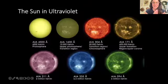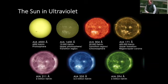Any other questions? Yeah. Could you go back to the slide of the sun real quick? The really pretty picture of the sun, the one with the different wavelengths and temperatures. My question is that going down from 4,500 to 171 angstroms, you seem to be going up in temperature, but then from 304 to 335, you go from 50,000 Kelvin to 2.5 million. So what's the relationship between the wavelength and the temperature there? This is a good question.